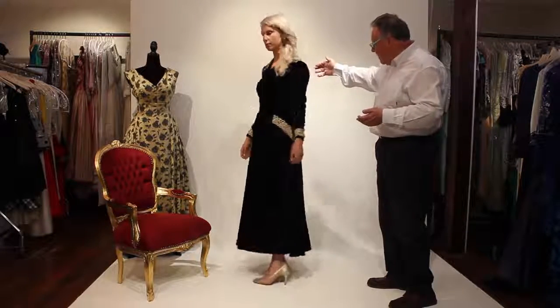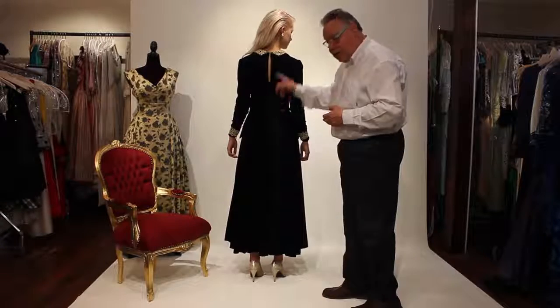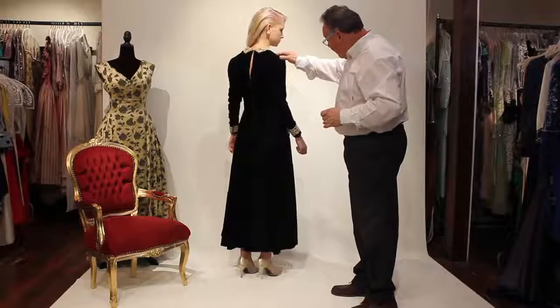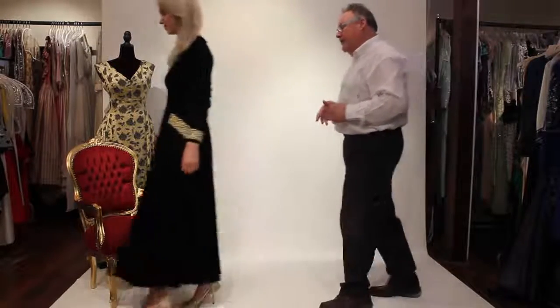Let's just see the back, and you'll see again the simpleness of the cut. A zip introduced, by the way, at the end of the Second World War, so zips were in use, metal ones until the 60s when nylon was invented. Turn back round again, Elsa. That's lovely. What a super dress that is. Thank you very much, Elsa.